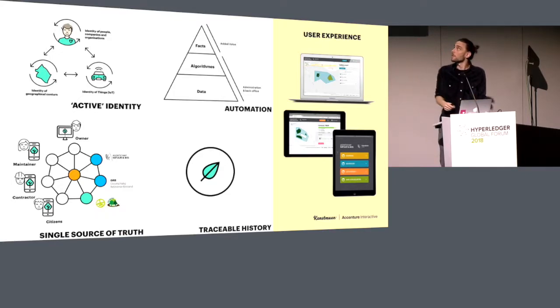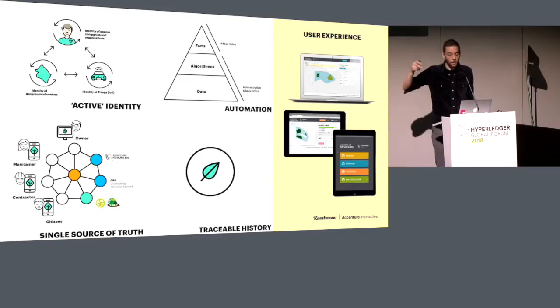The second part was automation by continuous registration of facts instead of on regular checkpoints. Right now, every 5 years, they will see what the evolution of nature is doing, and then they can take actions on that. But by continuous registration of those facts, you can get quicker actions and maybe automatic actions through smart contracts. Also a traceable history of the evolution of nature, but also about subsidies.